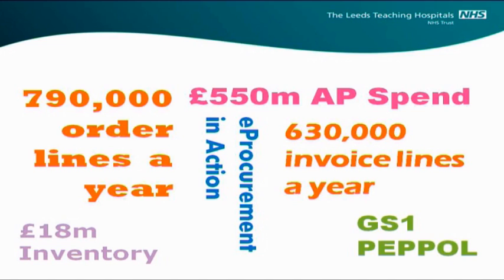From a procurement point of view, there's a couple of things that we really have to concentrate on and have been concentrating on to sort out the non-pay side of the business. The first thing is to really talk about the AP spend and PO, non-PO debate. We've very much gone for AP.